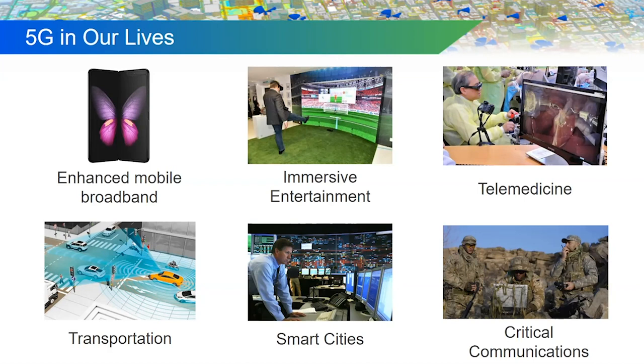Outside the cities, cargo trucks can drive in convoys, keeping very short distances between themselves, and save fuel by using the vacuum created by the vehicle going in front of them. So many benefits. Is smart cities another application?